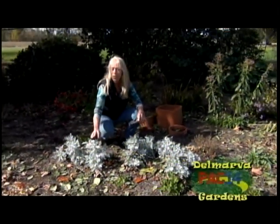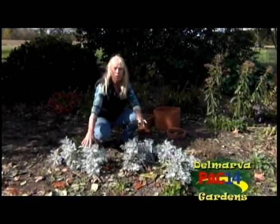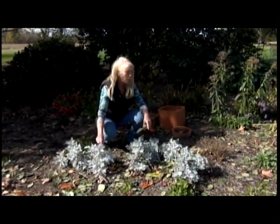This actually is a sort of a tender perennial, which means it doesn't last for three full years, but it will last almost two years and look very, very nice. So this will survive through the winter time.